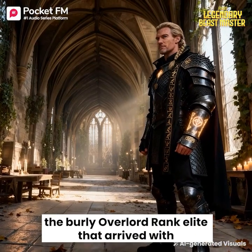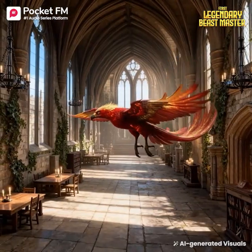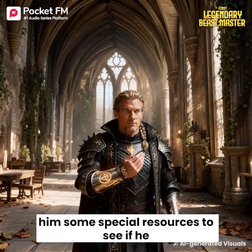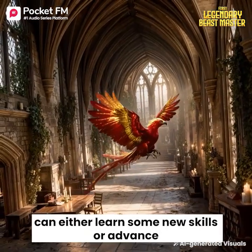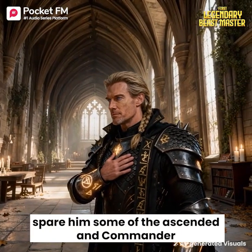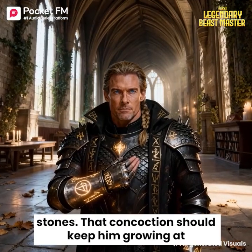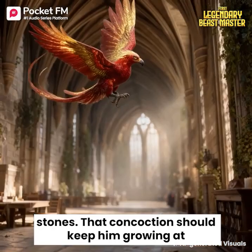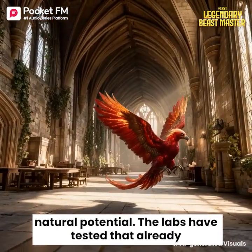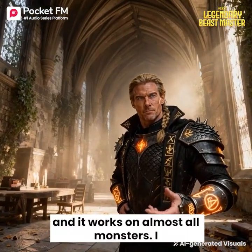Drake, the burly overlord rank elite that arrived with the prince, smiled at Hawk and then sighed. "I always liked birds. I will make sure that the academy gets approved to try feeding him some special resources to see if he can either learn some new skills or advance faster. If nothing else, we can at least spare him some of the ascendant and commander rank monster blood to mix with the strength stones. That concoction should keep him growing at a steady pace for a little while until his body has reached the limits of its natural potential."